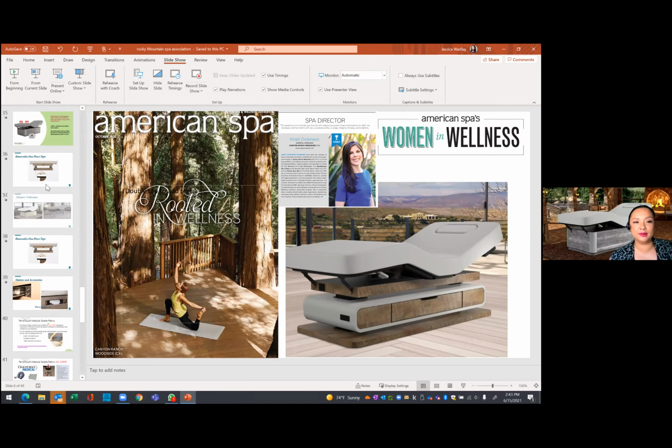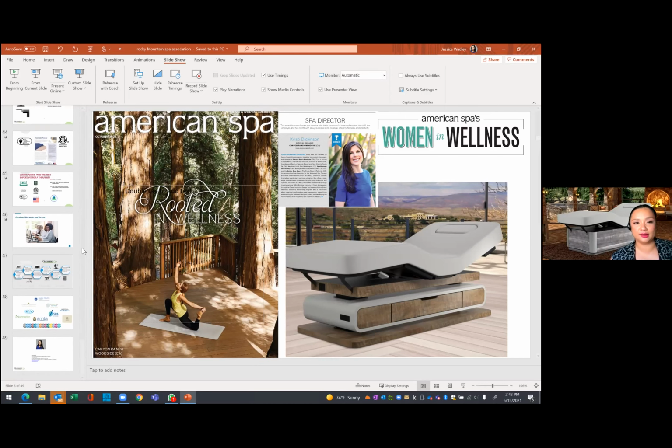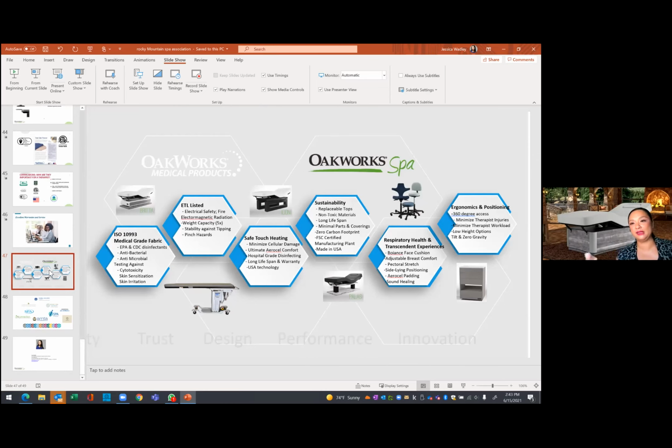We have some information that we'll share and circulate in a one sheet. Sometimes even things like this in a one sheet for your general manager is all you need. Talking about being ISO certified, medical grade certified, ETL listing, safe touch heating, sustainability, respiratory health, and ergonomics and positioning. I think this is a great little one sheet you could use for yourself, and then you could make it your own, or you can feel free to transfer it right onto your decision maker.